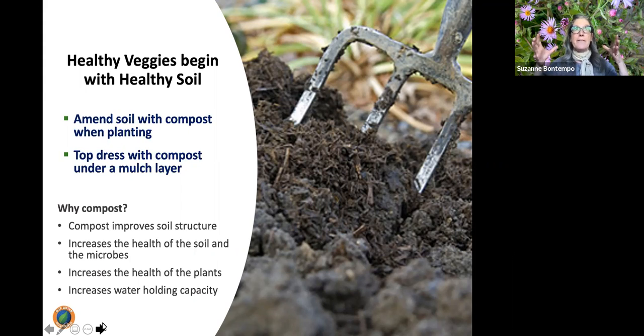Now, if we have an area that's already planted and we're planting plants, we are going to amend the soil as we plant. So that means we're going to dig that hole.